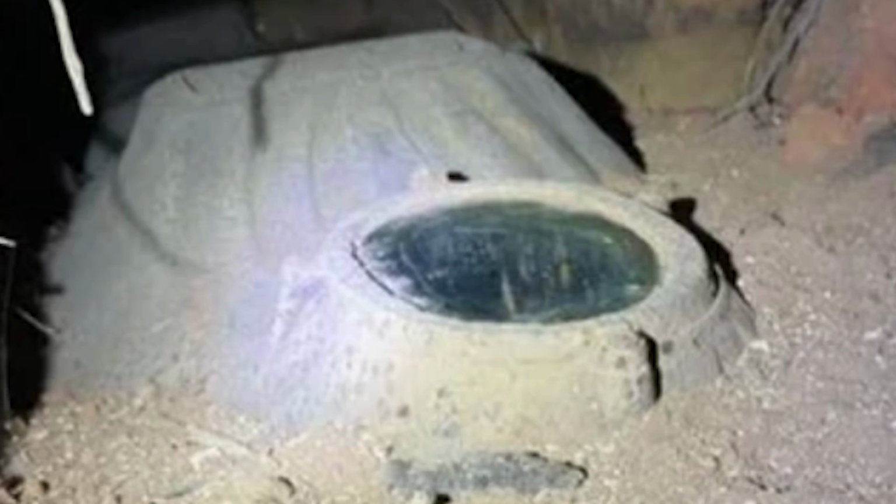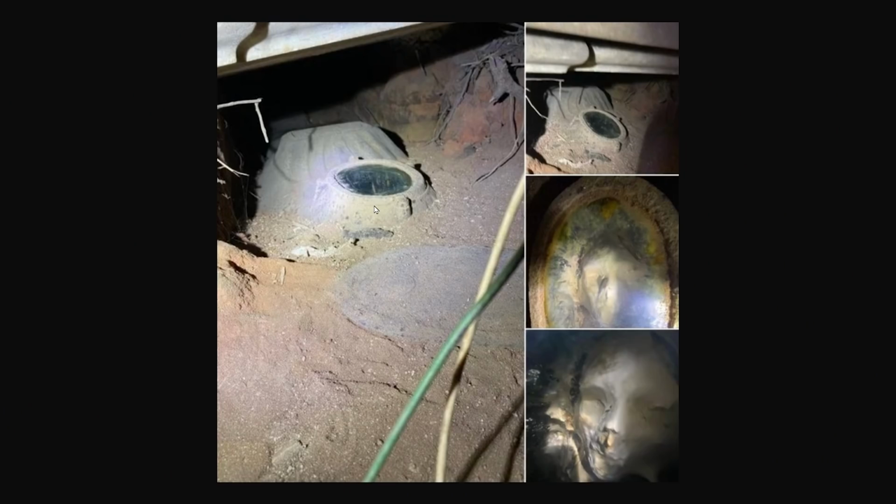This is a 130-year-old crypt with a glass panel so that you're allowed to see the face. Yes. Thank you. I really needed to see the face. That is going to do wonders to my psyche.